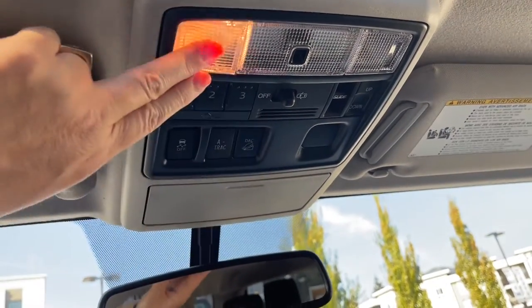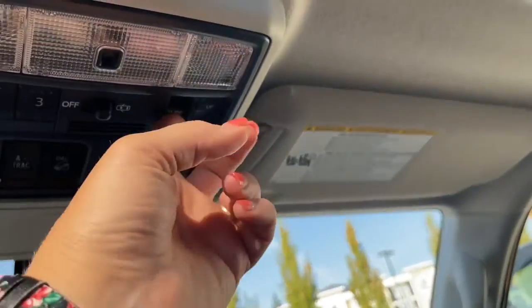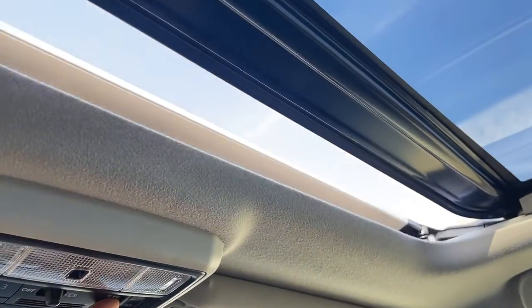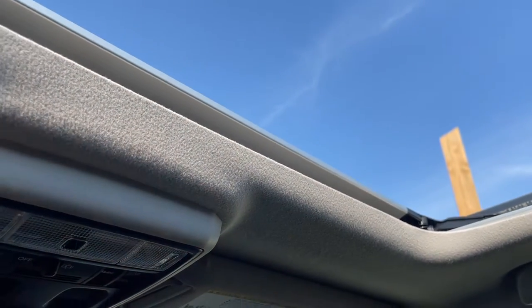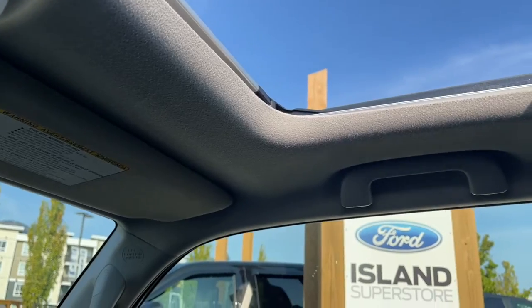As well, you've got lighting controls located here, garage door opener, and then you can slide and tilt your moonroof. Nice blue skies today. And the screen that goes across is manual, so you just slide that when it's closed. Grab handle in the body, that just makes it easier to get in.